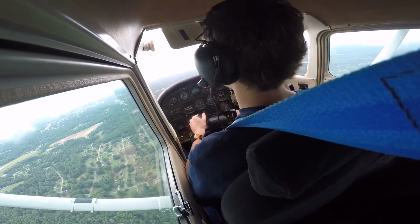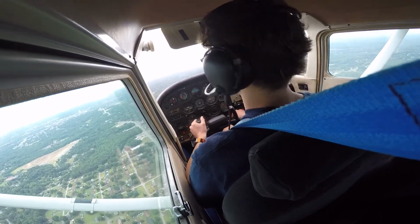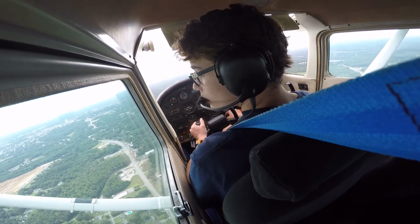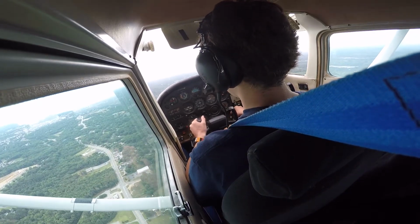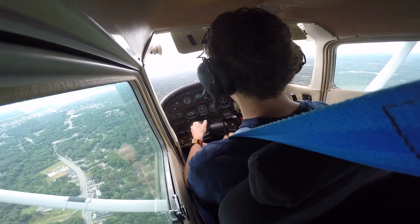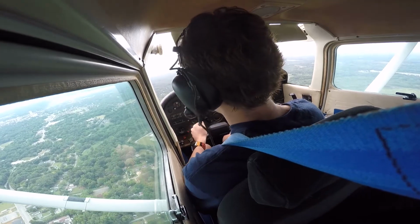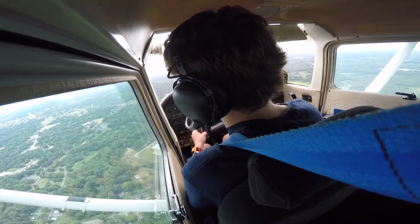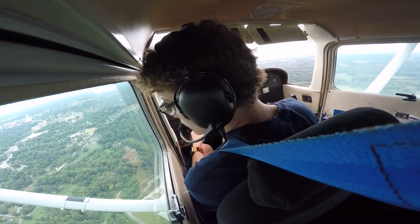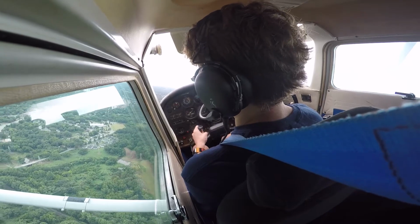Alright. Carb heat comes out because we're abeam the numbers. 1500 RPM, 10 degrees of flaps. Push the nose down a little bit. That warehouse is right in front of us that we use as a landmark. I'll be at about 1600 when I make this turn, so it looks like we're right on track. Alright, base. Spartanburg traffic, Cessna 52344, turning left base, runway 23, touch and go, Spartanburg.